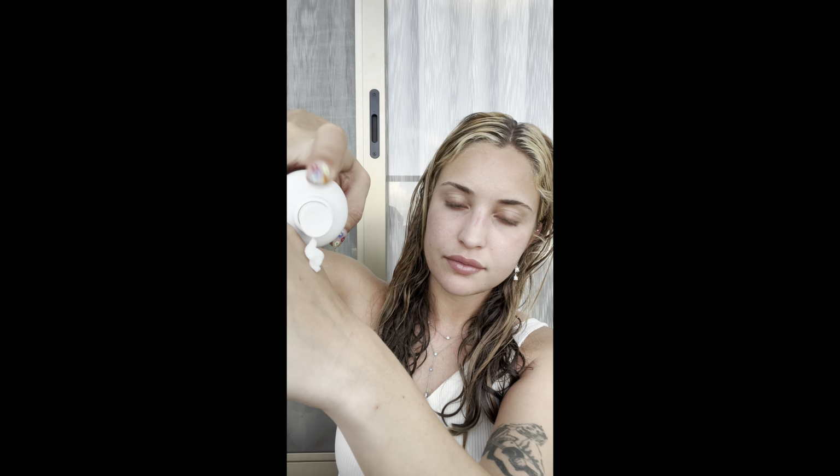So let's just pump a little out. There we go. It just smells so fresh, kind of like clean vibes, not too crazy for sure. And it is a very rich gel kind of moisturizer, but it doesn't sit greasily on the surface of the skin. I would say it absorbs pretty quickly, which I personally love about this product.